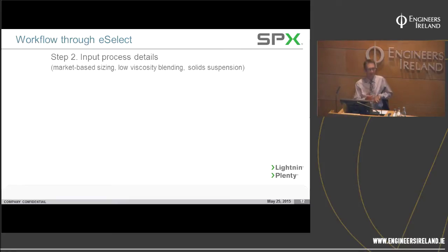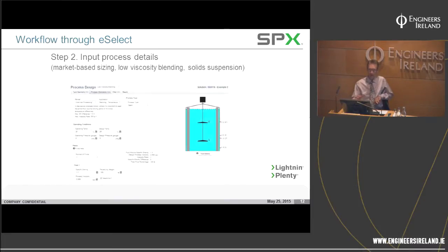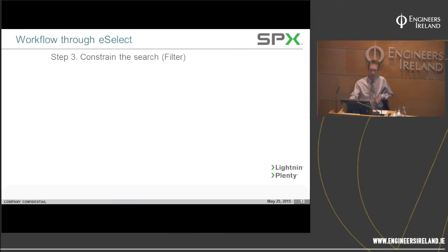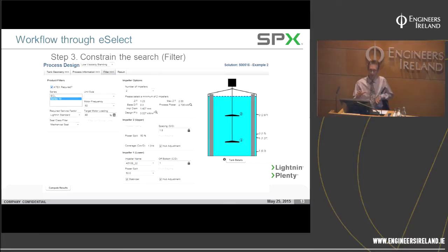Then when you put the tank details in, tank dimensions, you then put the process information, and as I say, you're choosing at this point whether you know enough about the job to say it's a well-defined process, a well-defined application, in which case you use the market-based sizing. More general, are you going to be using the blending module or the solid suspension module? And it's asking you for obvious stuff like specific gravity, viscosity, temperature, pressure, etc. You input that data on one screen. And then the last step, if you like, is the filter, and that's really where you're constraining the search.